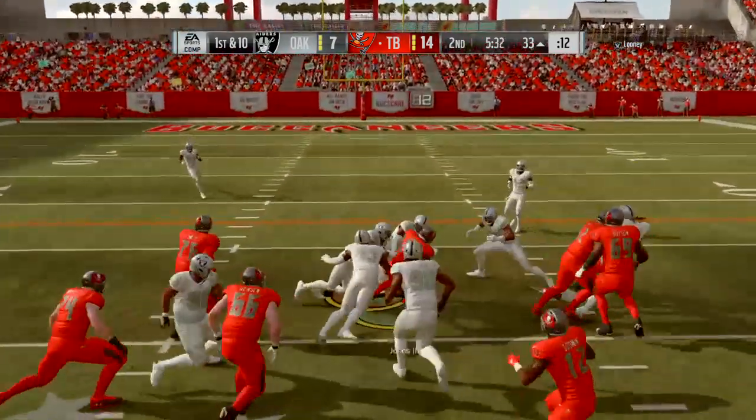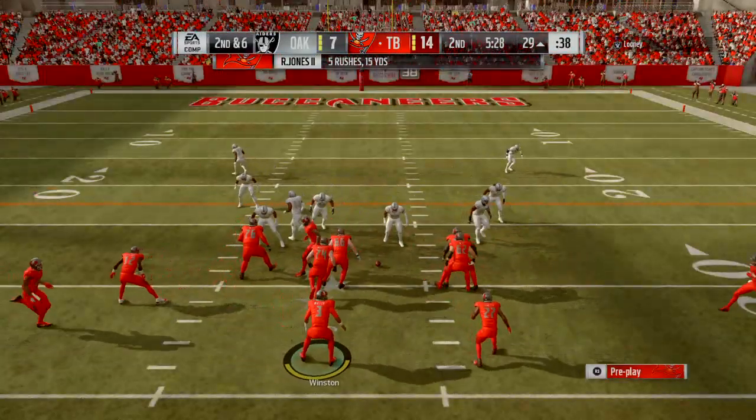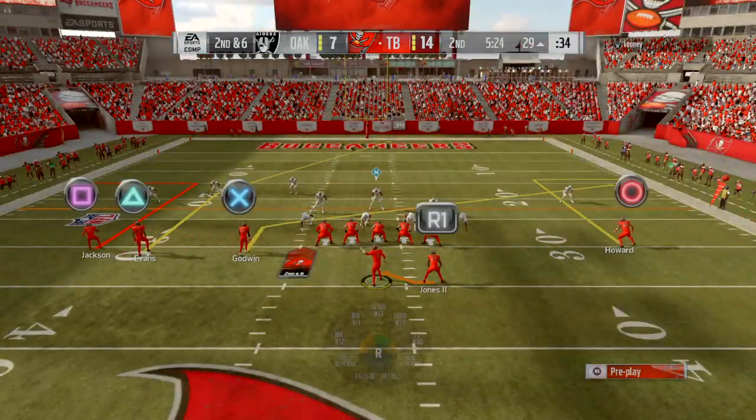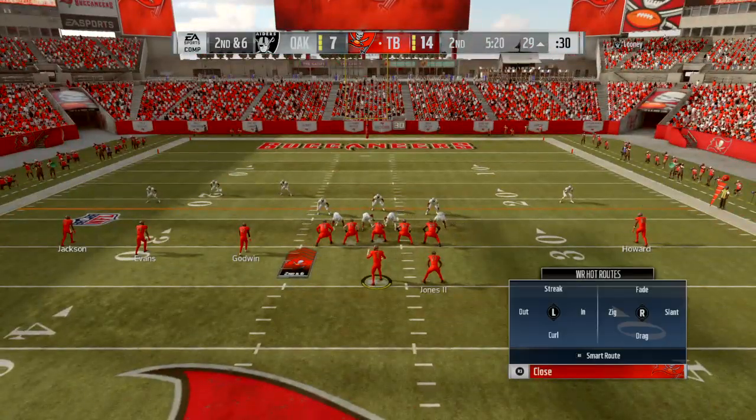They'll run it now out of the gun. Works his way inside the 30 on a pickup of 4. The passing game's been working quite well so far, but the running game's been a little bit of a struggle, and that's a surprise to me. Typically, when you can throw it, you've opened up lanes for your runners.